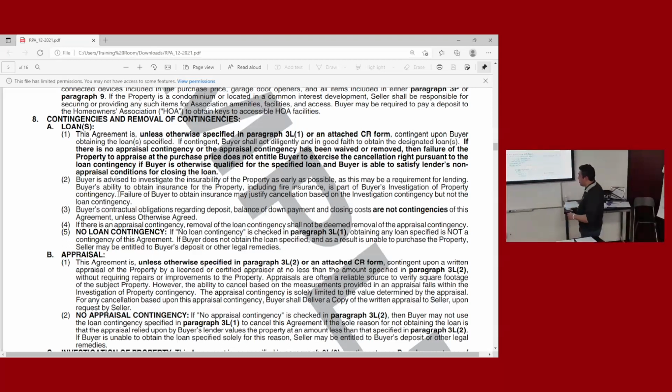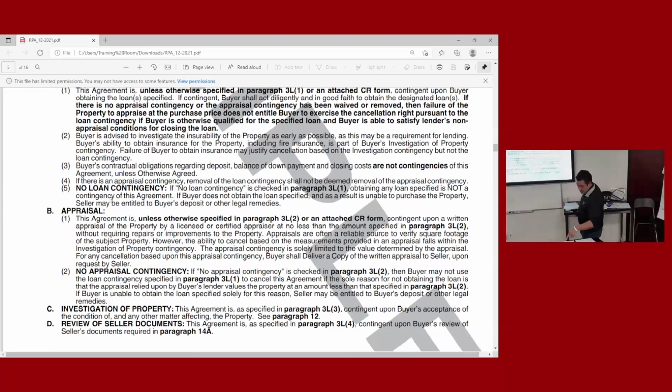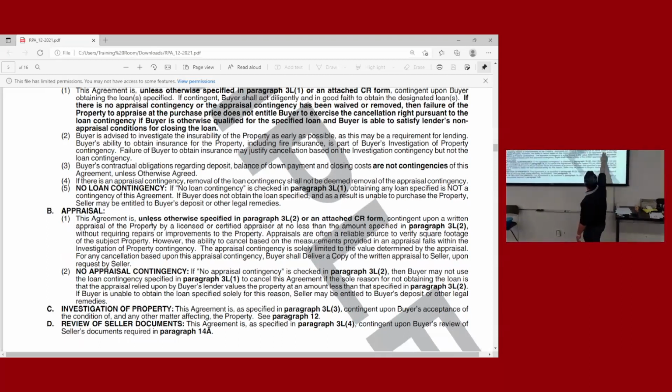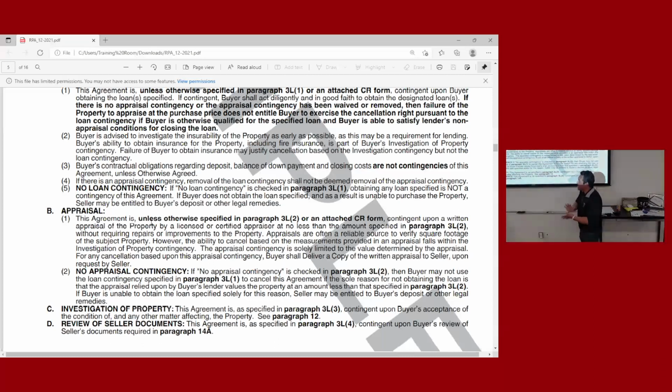Okay, I gotta go down one more here. Appraisal, this is new. I'm on B1 now. Appraisals are often a reliable source to verify square footage of the subject property. However, the ability to cancel based on measurements provided by appraisal falls within the investigation of property contingency. The appraisal contingency is solely limited to the value determined by the appraisal. The buyer shall deliver a copy of the written appraisal to the seller.